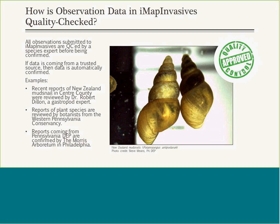And so that's something we really strive for with the iMap program and the data we put in there, is to make sure that the data is either coming from a trusted source or coming from someone that we don't know, that we have really good quality photos, or I'm going to follow up with them and ask them questions to make sure that we know that species is actually the species they're saying that it is.